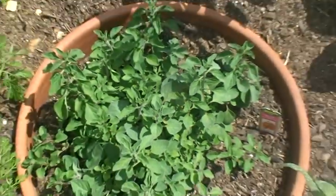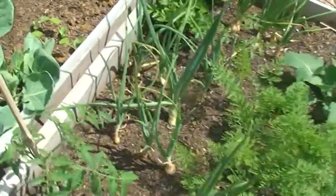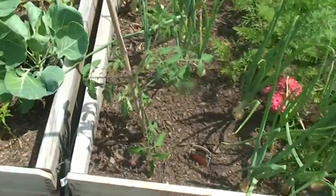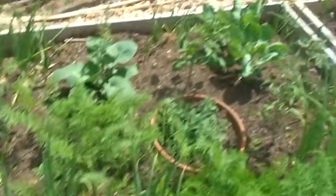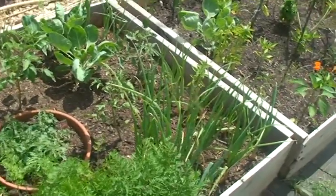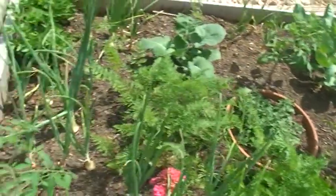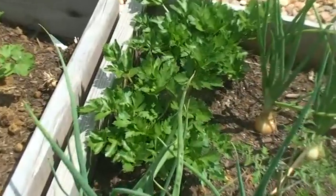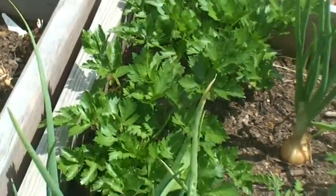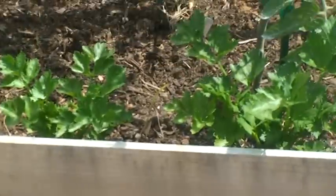My oregano's doing nicely. So are tomatoes I got throughout the beds. These are some of the ones I just put out, a couple of San Marzanos and Romas. Good look at the celery, doing well here. And also back there with tomatoes, I got a couple of celeries doing well.